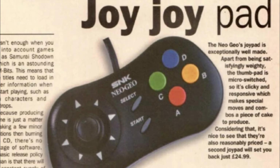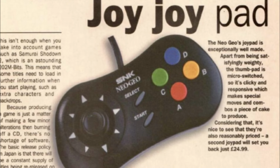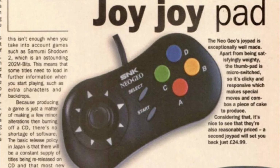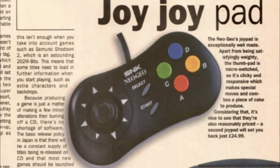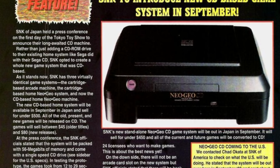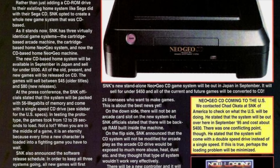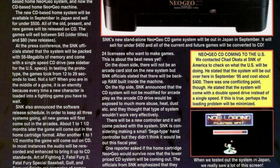SNK also completely rethought its controller for the Neo Geo CD. Instead of including the classic arcade stick we had seen for years, they made a more console-oriented pad, complete with 4 action buttons, a select and a start, as well as a directional nub that used micro switches. While all this was seemingly a surefire home run for SNK to get more Neo Geo machines and software into people's homes, the bad press began almost immediately.